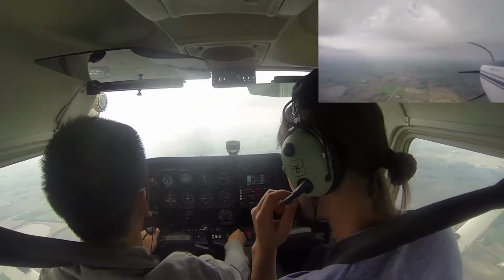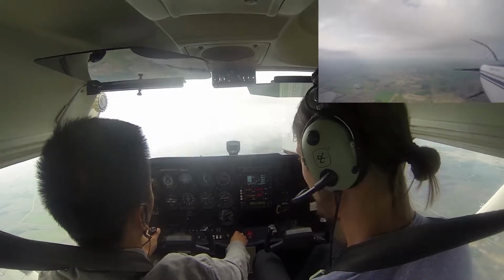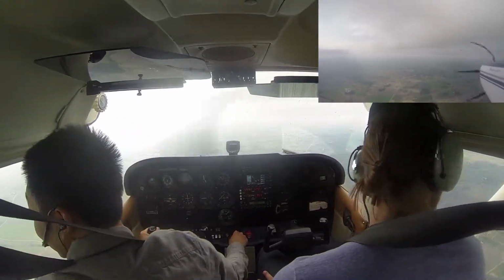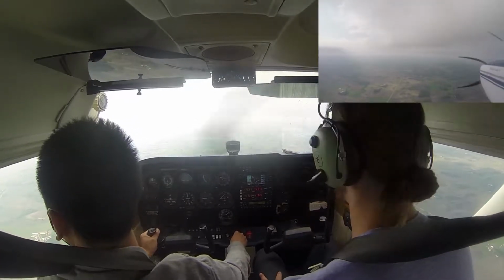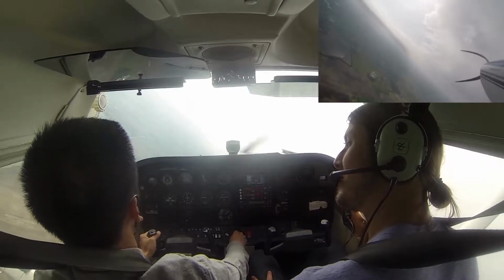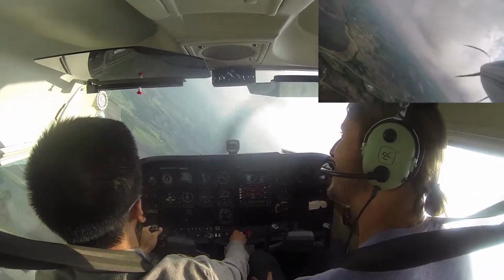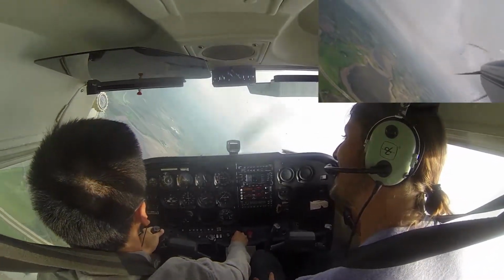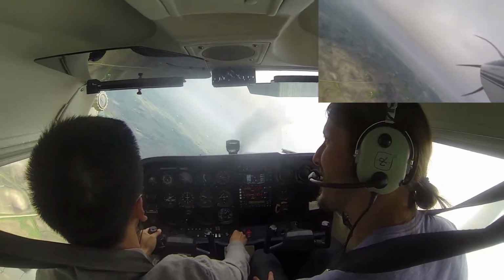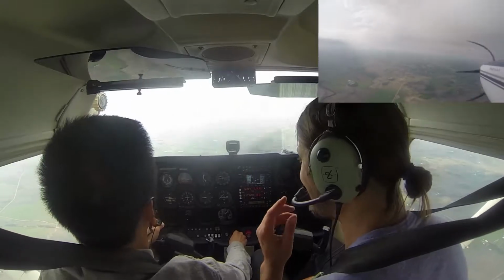Alright, so next thing I'm going to show is called a steep turn. We're going fast and we're using a lot more bank angle to make that turn. You ready? Yep. Did you see any traffic? No traffic. Okay, we're going to do a left steep turn first. That was 360. That was cool.